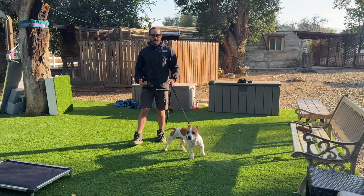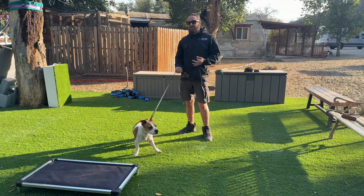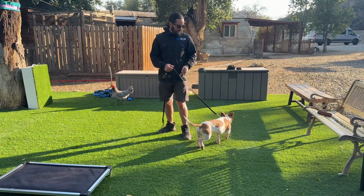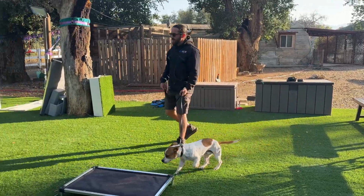As we're doing this, you'll probably notice there's going to be a chicken running around, potentially a cat, and just notice his behavior towards them. Make sure you have a very secure collar and a good leash at hand, because this little dude will take off on you. Yeah, just like that. All right, so I'm going to bring him over to Asher and kind of walk him around.